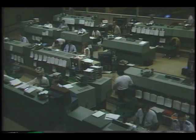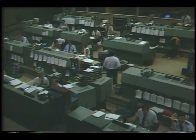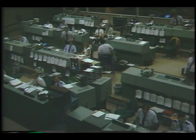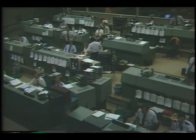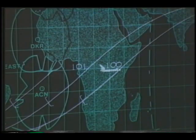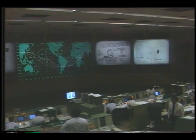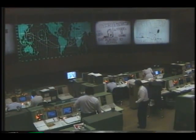Discovery, Houston. Go ahead, Houston. Roger, Discovery. Request all crew members temporarily drop what they're doing and float at attention. I have an important announcement to make, and request also that Steve Nagel make his way to the front of the bus, please.